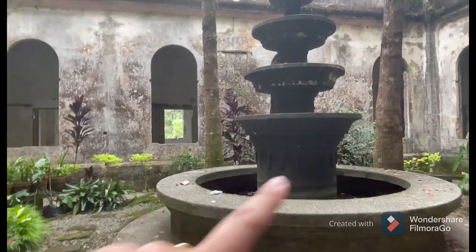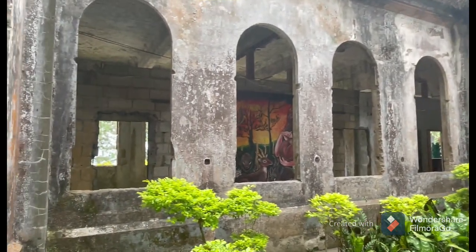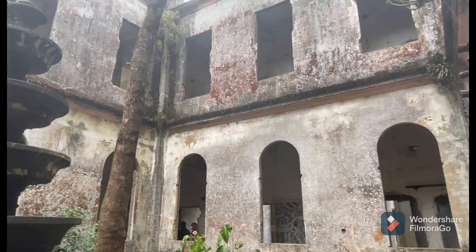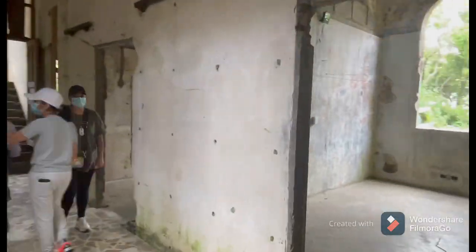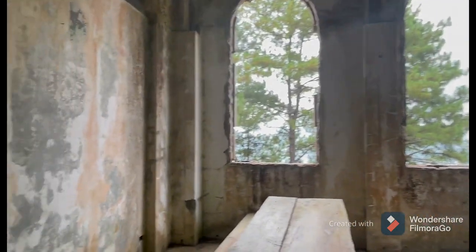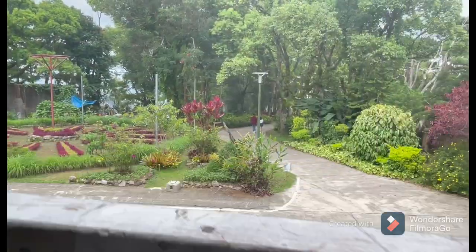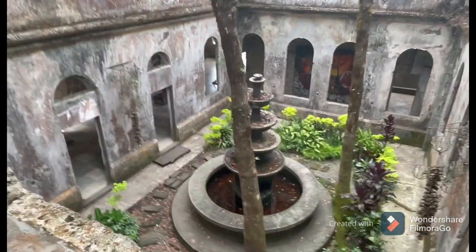Another well. I'm not sure which well they were talking about with the girl, but this is another one. We are now going upstairs. From up here, which is the first floor, you can see the well.